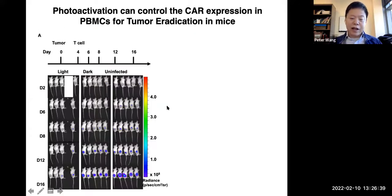Now people ask whether we can use these to control the CAR T function and suppress tumor. So we did this experiment. We introduced tumor cells expressing luciferase and monitored their growth. Of course, they grow pretty well, at 16 days it's quite big already. Now we introduce another group. We introduce tumor cells expressing luciferase and light controllable CAR T, but we keep everything in the dark. We don't activate these CAR T cells. You can see the tumor still grows pretty well.